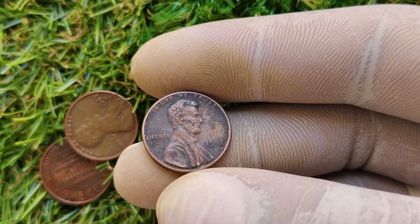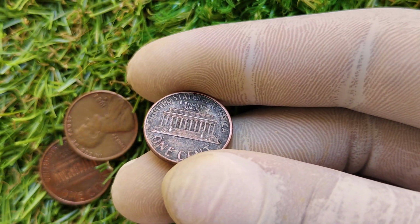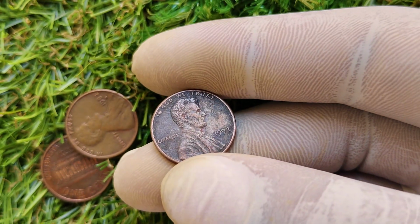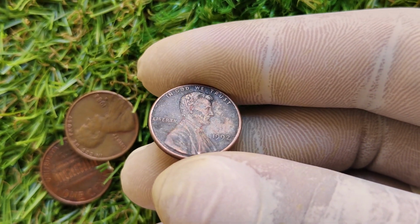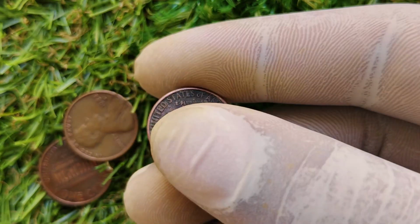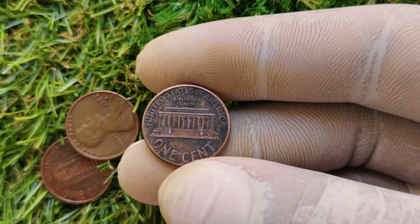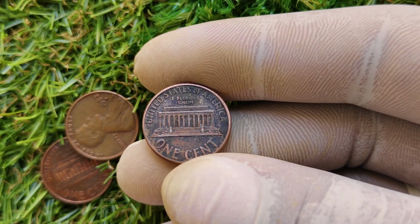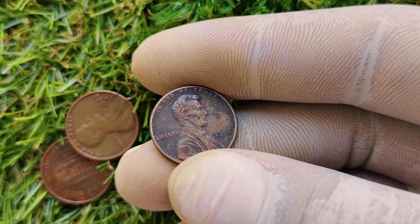What makes the 1992 no-mint mark penny special? Most 1992 Lincoln pennies were struck with a small mint mark indicating where they were produced. The Philadelphia Mint typically does not include a mint mark on its coins, while pennies struck in Denver bear a small D beneath the date. However, there is something unique about some 1992 pennies. They are missing the expected mint mark, making them extremely rare.